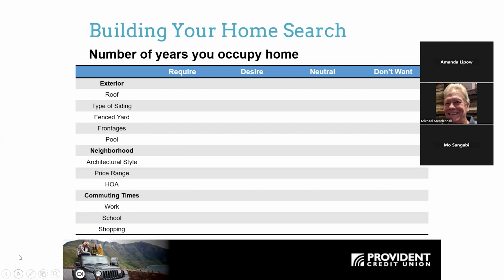Okay, on this one at the very top, we have roof inspection. If we're doing a single family home and you're going to live there for 5 years, you'd probably require at least 10 years left on it. You desire more than that. Don't want would be one that's only 5 years remaining because then you're going to put a roof on for $30,000 to $50,000 just to sell the home. So important to understand the condition of the property.